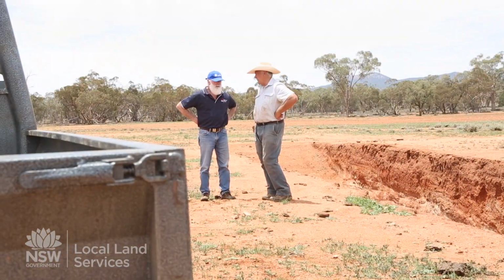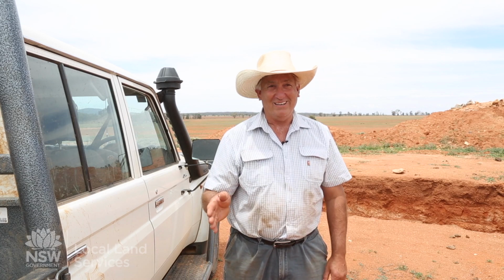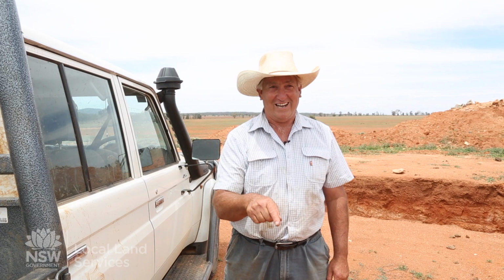Last year when grain was worth $120 a tonne, I'm telling my little 4-year-old grandson, as we're looking at the pits, not to ever sell wheat at $120 a tonne again.